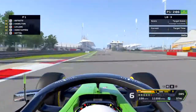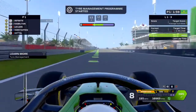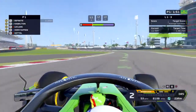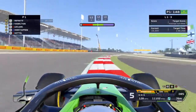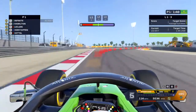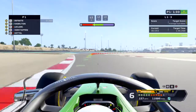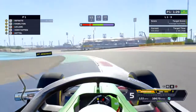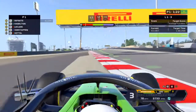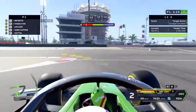What are we doing again? Tire? Okay, tire. So this is all going to be about saving the tire in the corners. We'll probably get it in a green. Let's just go. We're running out of time. Tire management is not so good on this car.